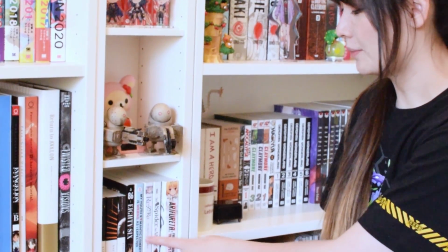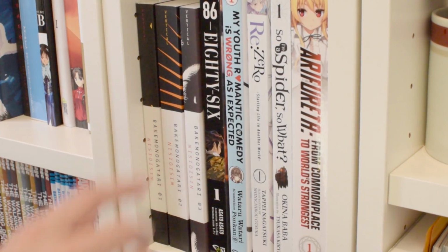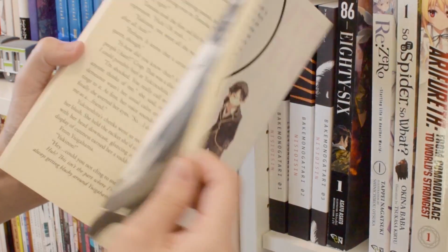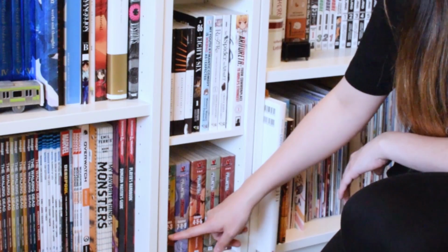Next, these are all my light novels. I only recently just wanted to get into reading light novels, so I picked up the volume 1s for a few series. The last one I read was volume 1 of Snafu. And right at the bottom, we have my Fullmetal Alchemist 3-in-1 collection.